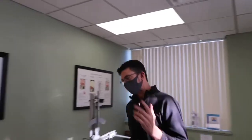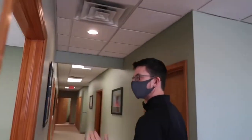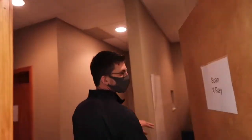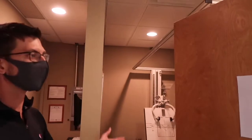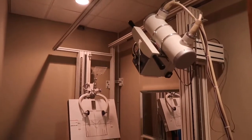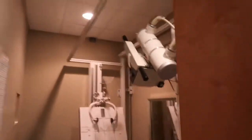Awesome. So coming down this way, we have adjustment room 2, 3, and we have our x-ray room. So in this room, this is where we do our x-rays. It's digital x-ray, so it uses minimal exposure. It's set up specifically for Nucca x-rays because our x-rays are unique within chiropractic, and this is what allows us to do the work that we do with the low force, no twisting, popping, or cracking.